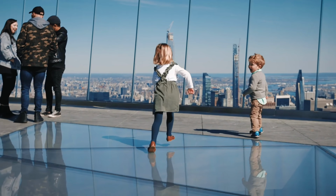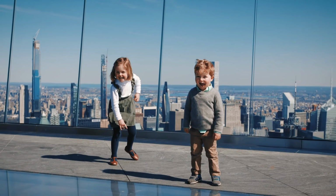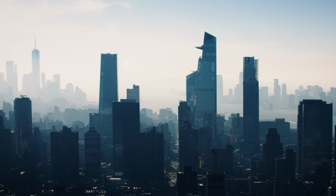So this will be open from 8 a.m. to midnight, 365 days a year. Tickets start at $36. If you're a New York resident, you can save $2, it's $34. The Edge offers views of New York City unlike any other observatory in the area, and I definitely recommend going on your next trip to New York or if you live here.